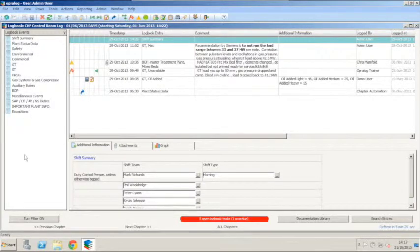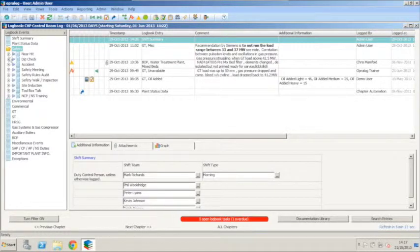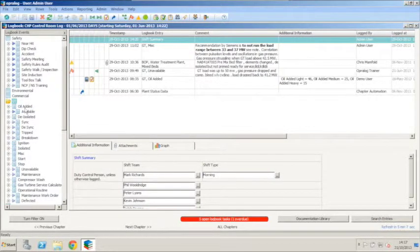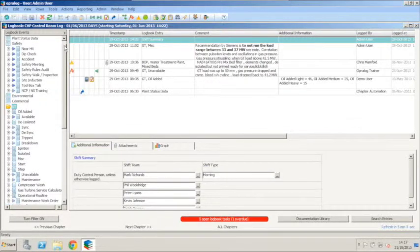On the left-hand side, we have our logbook events. So here are all of the events that I'm able to log in the logbook. And this is a hierarchical structure. So I can expand the structure and I can log events anywhere up and down this structure.